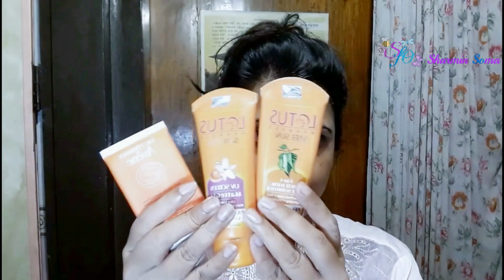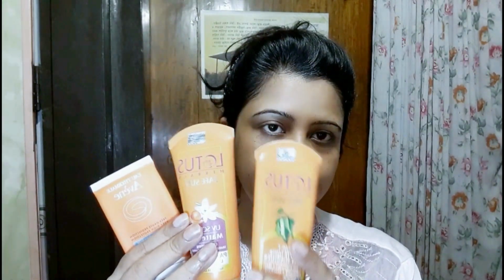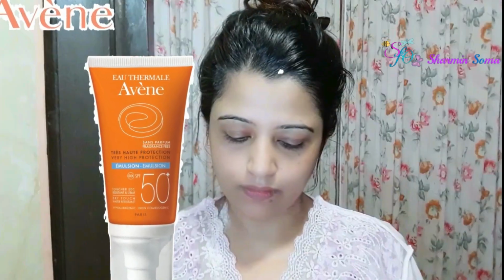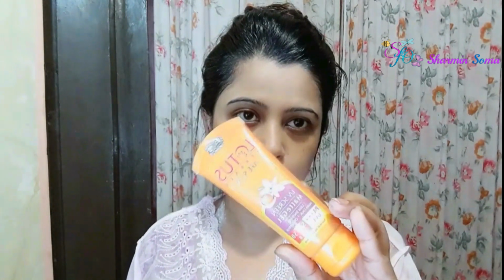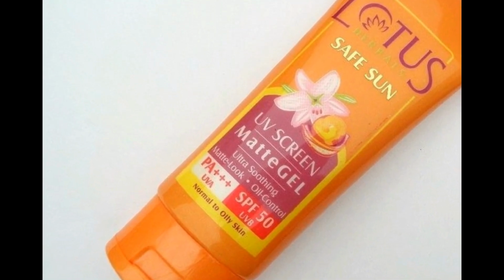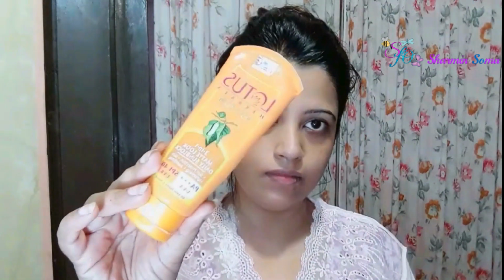Moving on to the third step, the next product I'm going to use is a sunblock. Yes, you can see there are 3 sunblocks in my hand, and I like the ACNE sunblock the most. It's a medicated sunscreen and it's very good for oily and sensitive skin. For today's video I'm going to use Lotus sunblock. It has SPF 50 and this sunblock is for normal to oily skin. It's in a gel form.